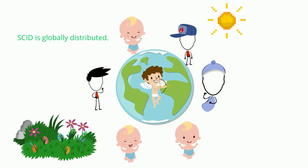SCID is globally distributed and rarely occurs. Most commonly, it only affects males due to an X-linked recessive condition. Families with a history of SCID in other family members should get genetic tests before having kids. In developing countries, they lack specialists, doctors, and resources to treat SCID patients.